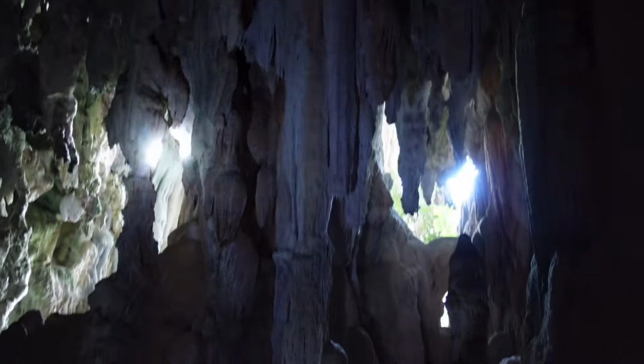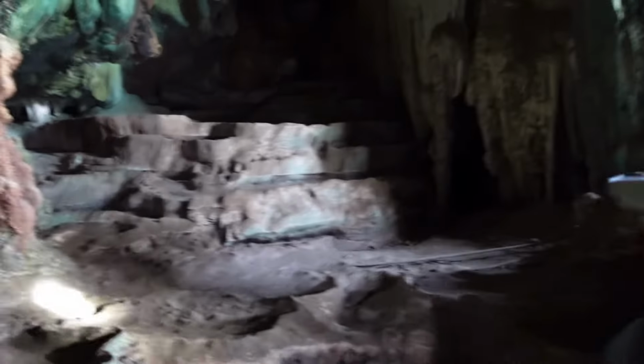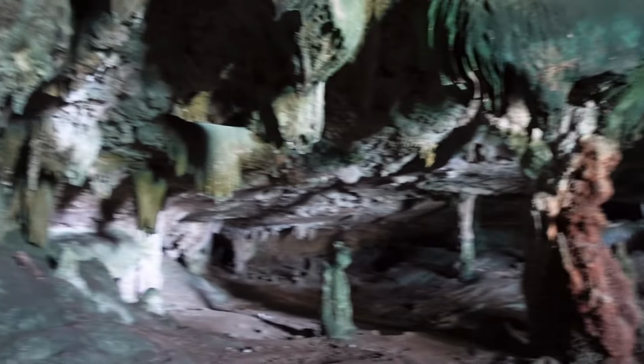Wow. It's my first time to get in a cave like this. Yeah, me too. Like we get in a temple, you have a cave, but a real cave like this.